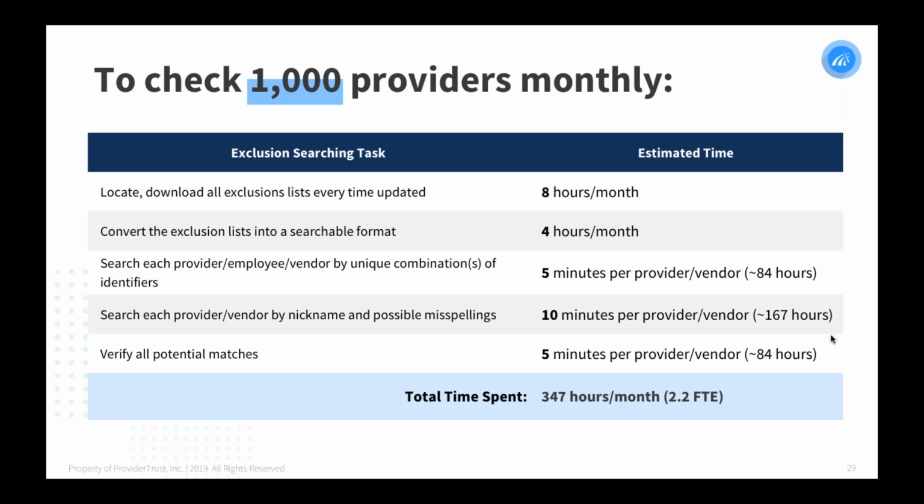Search every provider, employee, or vendor by unique combination of identifiers. We've estimated that takes about 5 minutes per provider or vendor a month, about 84 hours. And again, we're keeping the scope to this example for 1,000 providers or employees on a monthly basis. Searching each provider or vendor by nickname and possible misspellings is an additional 10 minutes per provider or vendor. And then verifying any potential matches is about 5 minutes per provider or vendor. So we actually say this takes about 347 hours per month, roughly equating to just over 2 full-time employees to check just 1,000 providers a month.